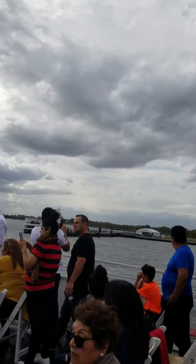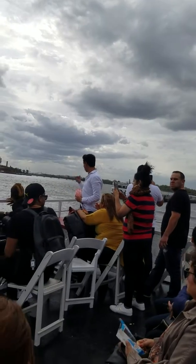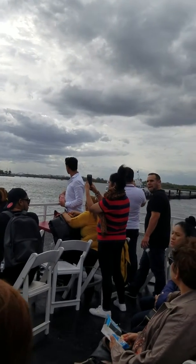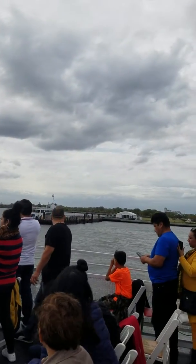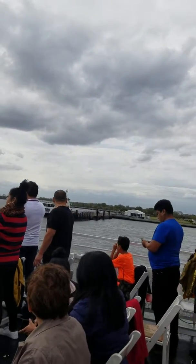They say 1 in 4 Americans can trace their family lineage back through Ellis Island. If you want to see if one of your family members came through Ellis Island, you go to ellisisland.org and type in your family name.